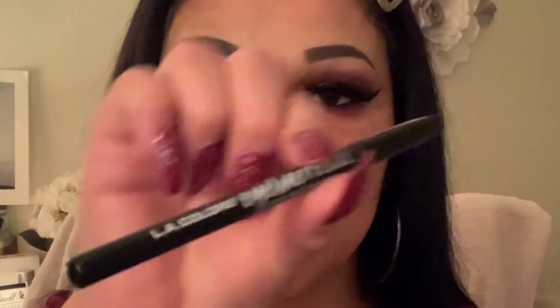Okay guys, lashes are on, and I also applied LA Colors eyeliner pencil to my lower waterline and my upper waterline. Next, we're going to put a primer. Today we're going to go in with this Wet n Wild Dewy Primer and apply not that much. I put a lot because, again, I have really large pores.